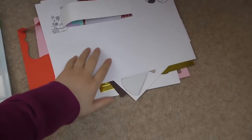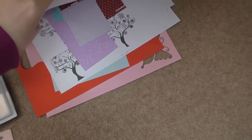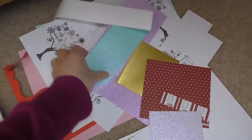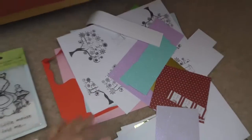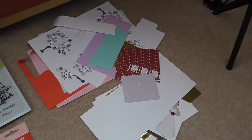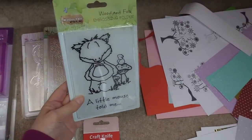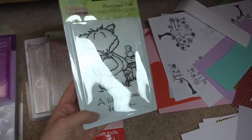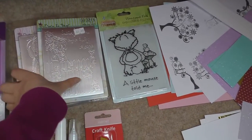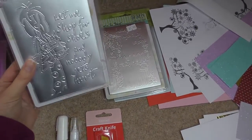So this is just a pile of papers that have maybe been used for some things, or some of them are just little scraps. I've got so many papers that I just don't feel I need to hold on to the partially used ones, so I'm going to let all of them go. There's just a few embossing folders. I'm not really sure how best to use these kind of ones, so I'm just going to let them go. I think they were all like £1, so there's just 3 of those.